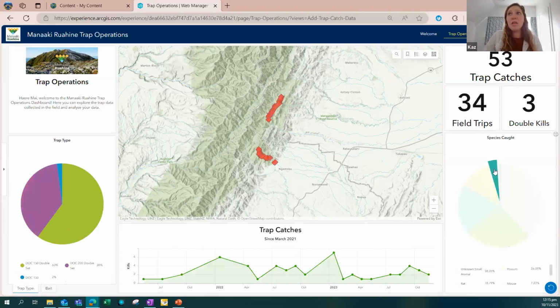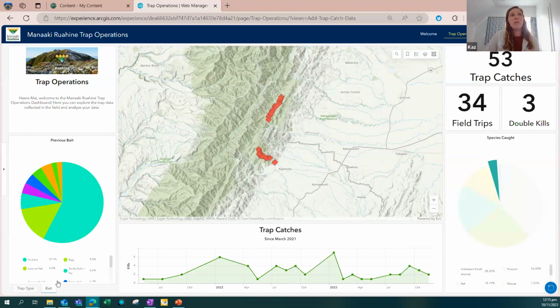The other cool one is being able to filter for stoats, for example, because that's our target species. We're catching most of our stoats from the DOC 150 double sets and the DOC 200 double sets. There's a chance we're getting them out of the other trap types as well, but we just don't know, unless there's a whole pile of them sitting underneath the automated traps. But it's cool to connect it with the bait type, because then we can see that pork fat is what we're catching most of the stoats with, or an egg, or all of these other bait types that they have.